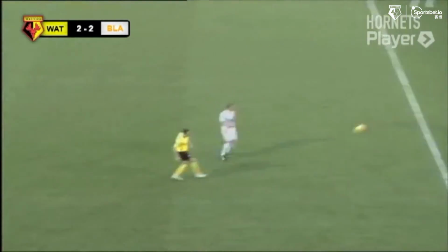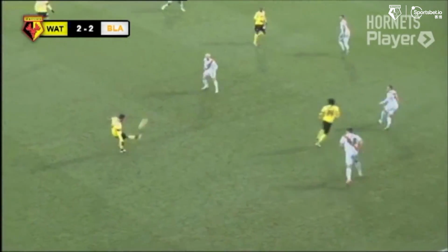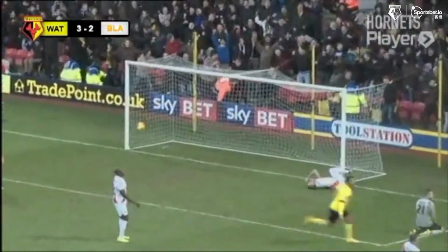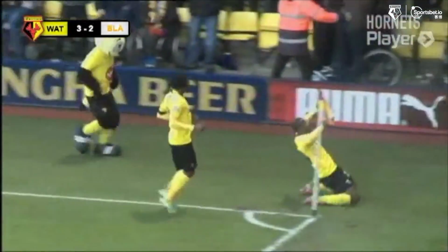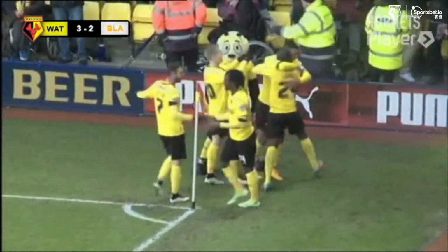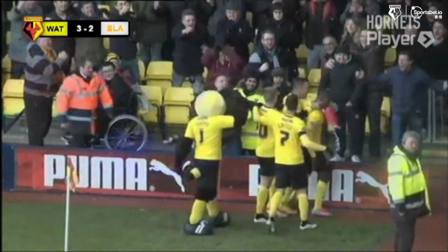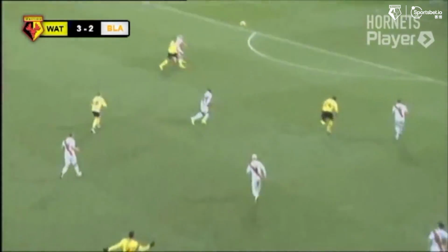Here's Cathcart for the Hornets, curling it forward looking for Igalo. Clark pokes it away. Paredes is there ahead of O'Day, and Layun turns it forward. Deeney heads it down looking for Igalo, who holds off Clark, and Igalo scores! It's 3-2! What a turnaround at Vicarage Road! Igalo with his 2nd goal, inside the first 10 minutes of this second period. It's Watford 3, Blackpool 2.